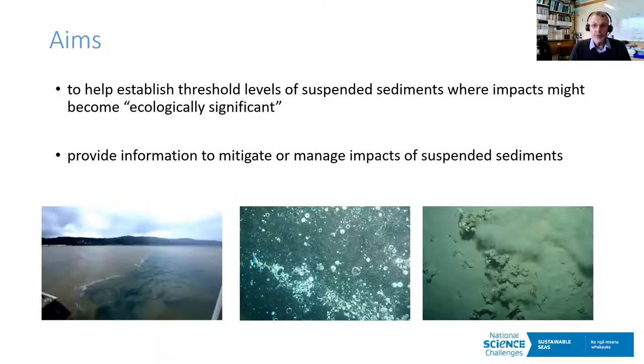So very quickly, the specific aims were centered around two objectives. Firstly, to try and determine the threshold levels of suspended sediments where impacts might become, it's a very bland term, ecologically significant. But we were looking at whether we could detect some substantial change in the structure or function of an animal faced with sedimentation levels or suspended sediment levels. Could we find a way to help identify potential tipping points for a species? That's where we're going with that particular objective. The second one was whether we could use some of those results and the improved scientific understanding to help managers mitigate or manage the impacts in a better way. Next, please, Vonda.